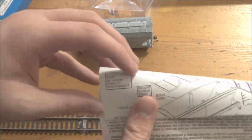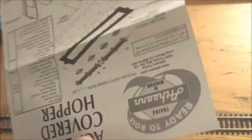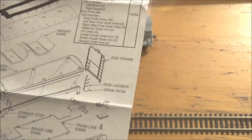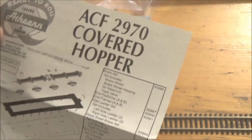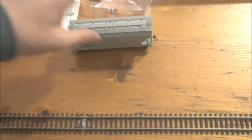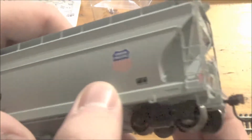I almost forgot something. Instructions. So it's an exploded diagram of how to remove the body if necessary, all the parts. Very nice. Yes, very nice couplers too. Don't think I forgot the couplers.